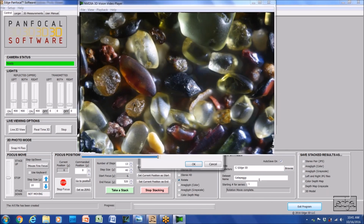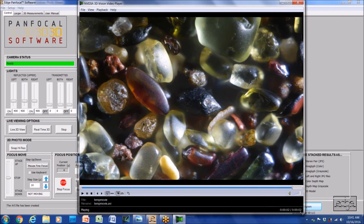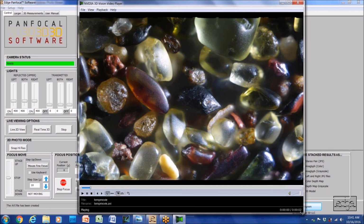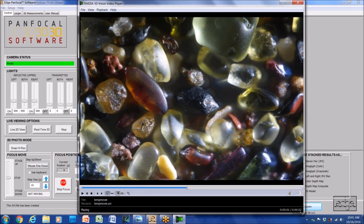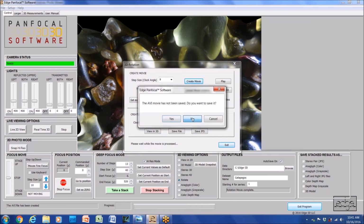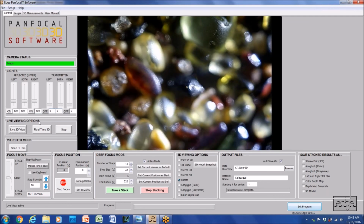And we push enter. And now we can see, I'm going to just enlarge this here. Now we see the 3D by virtue of motion parallax. This gives you a very interesting way of seeing what's in the foreground, what's in the background, and distinguishing really what's there. So I'm going to close that out and close this out. So if I want to save, I'll say no. I'll go back to live view.